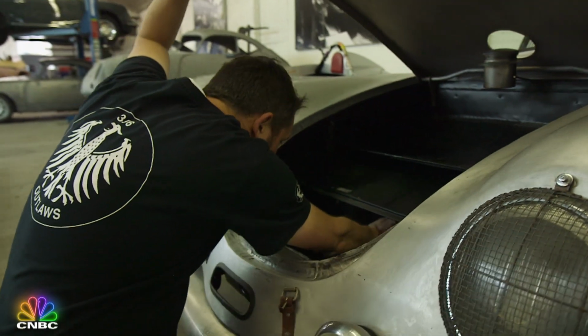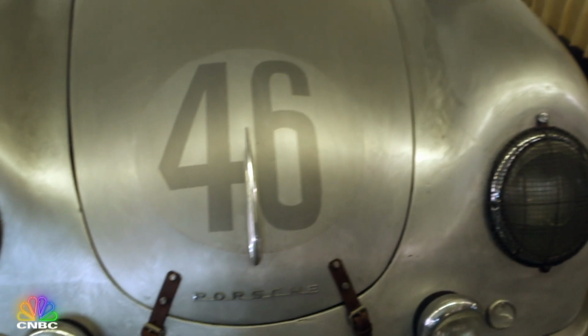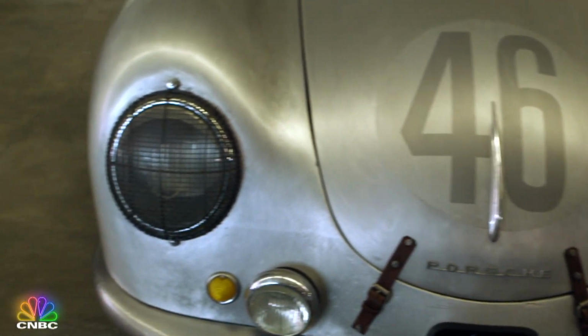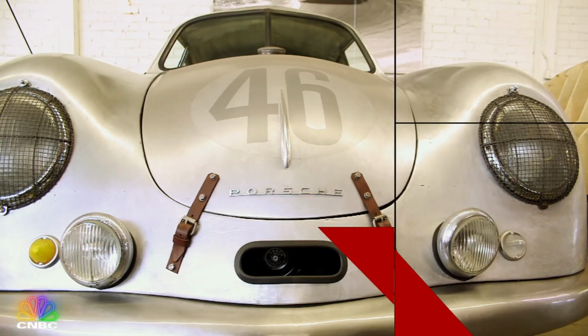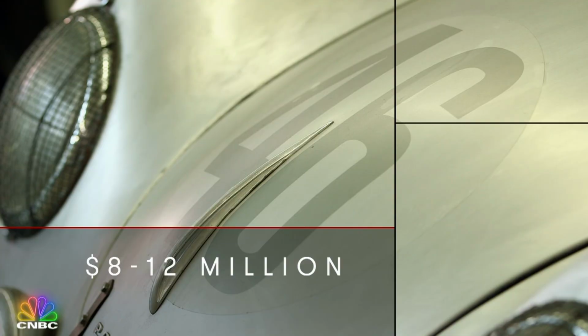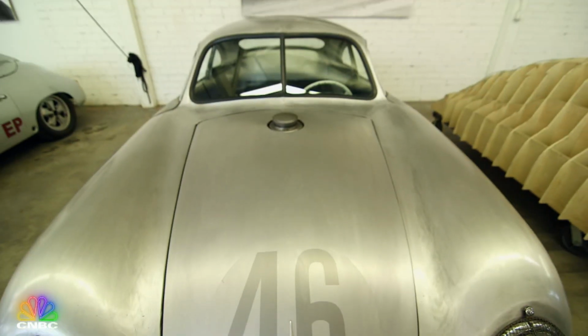Exactly back to 1951 post-race, how it crossed the finish line. Smart move, because experts believe Rod's restoration could boost this car's value to between $8 and $12 million. And that would make it one of the most valuable Porsches on the planet.